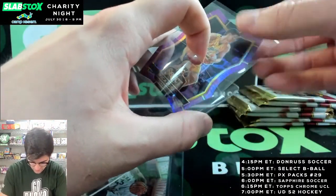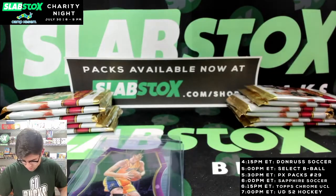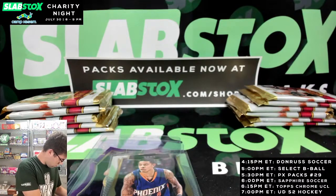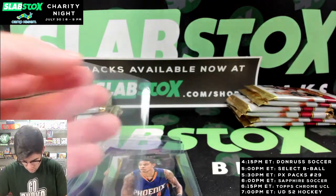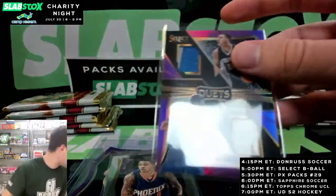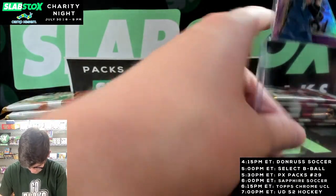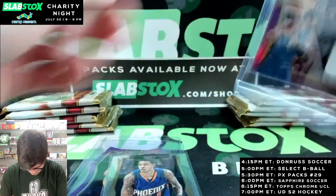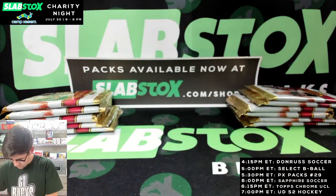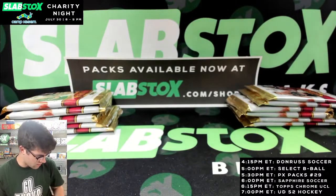These Select cards just look fantastic too. I love these things. Hopefully hit a really, really low numbered card, a color, like a tie-dye, a gold. Be really cool. That was the purple pack, I'll tell you that much. 2 purples numbered at 99. That'd be interesting if he's on the Warriors. So that was hit number 1 right there. But keep in mind, while the hits are nice, those prisms are really the things that are going to sell for quite a bit.